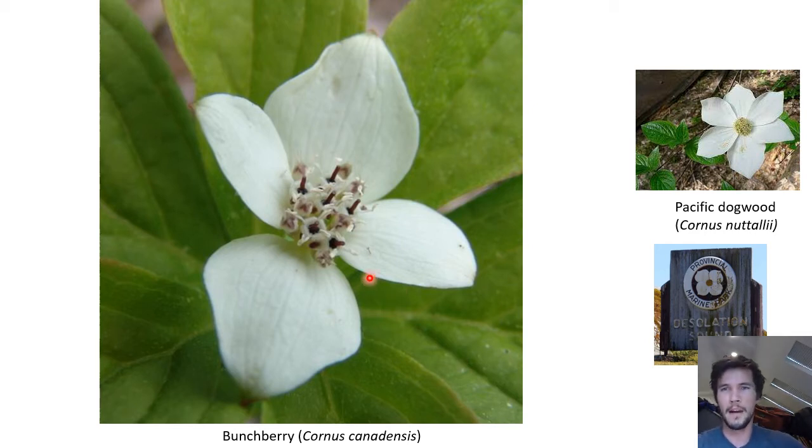The bunchberry flowers, you'll see this kind of compound flower pop up a lot. The Pacific dogwood over on the right here, Cornus nuttallii, that is the provincial flower of British Columbia. And so you see this iconography pop up in lots of places. So this is the sign marking the marine park when you're entering into Desolation Sound on the Sunshine Coast in British Columbia. So you'll get to know this flower really, really well. You see it all over the place in BC.